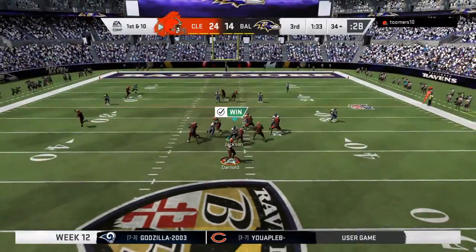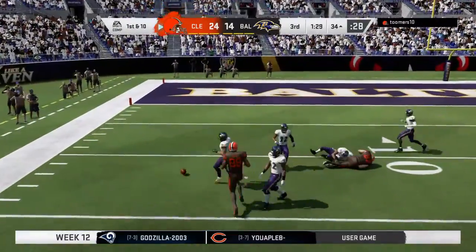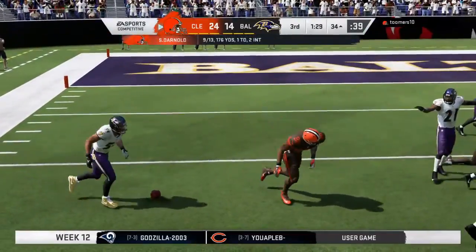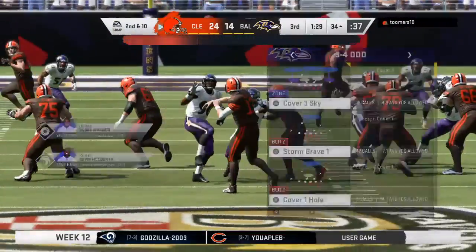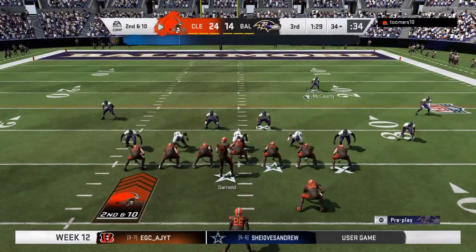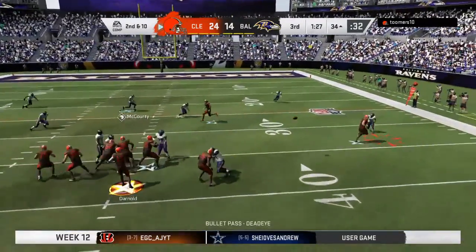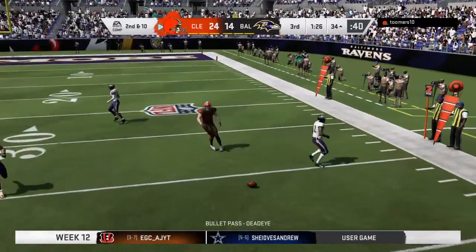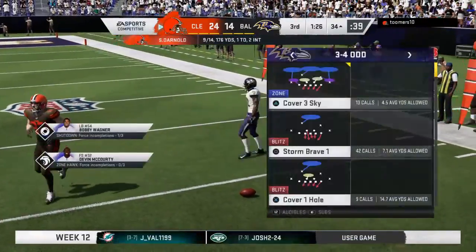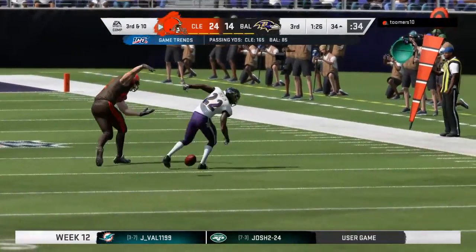After the interception, here's Darnold. And that is incomplete. He couldn't hold on through the contact. Brings up second down. From the 34, they'll come to the line on second and 10. Now Darnold. And that'll be incomplete. Took a pretty good shot as he tried to pull that one in. Couldn't hang on, third down.